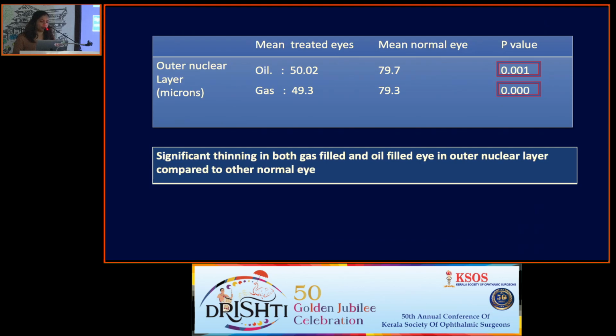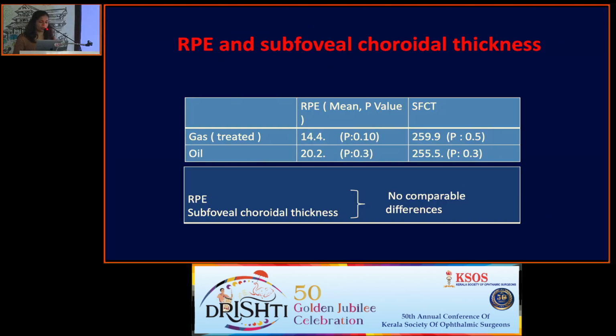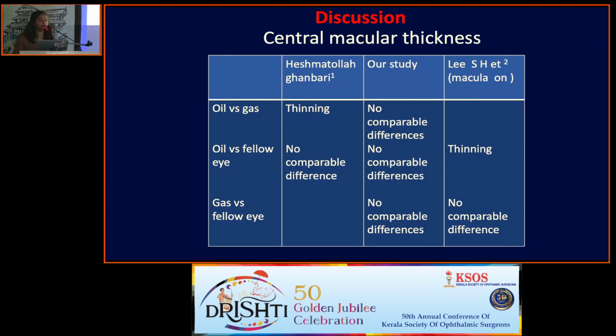Coming to the outer nuclear layer, there was a significant thinning in the outer nuclear layer in both gas and oil filled eyes when compared to the normal eye, and this was correlating with the decrease in visual acuity. There were no significant changes in RPE and subfoveal choroid thickness, and inter-group analysis also showed no difference between gas and silicone oil filled eyes.